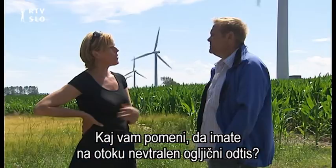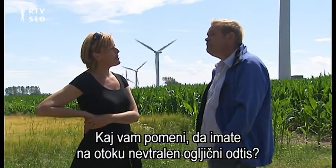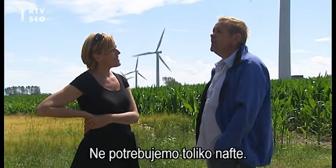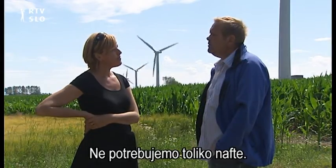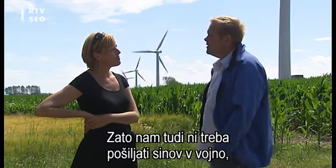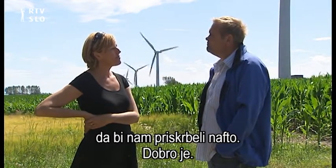What does it mean for you that you are CO2 neutral here on the island? What does it mean for you? We don't need so much oil, you see, so we don't need to send our sons to war to get some oil, so it's a good thing.